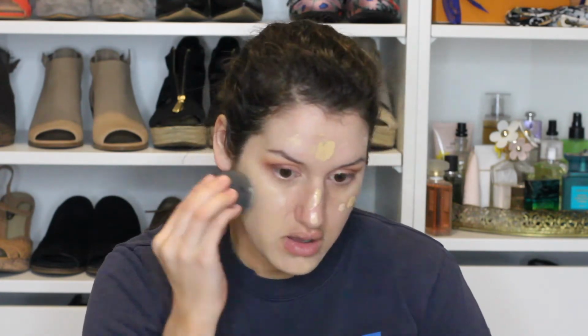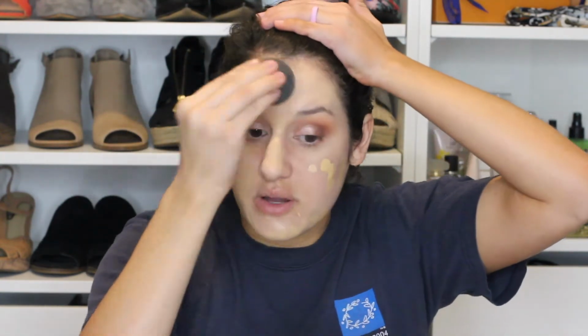Okay, this is going on way better with a beauty blender than it was with that brush. I don't know what it was. It just didn't apply very well with a brush.